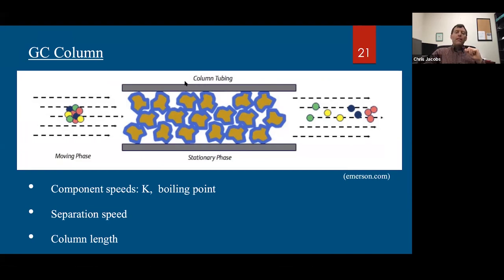The packing material inside the column itself is called the stationary phase because it does not move during the process. And then obviously the carrier gas and the molecules are called the moving phase. So it makes some sense there. As the gas moves through one of these columns, the components with the lower boiling points move more slowly than the components with higher boiling points. And the speed at which the separation occurs is dependent on the temperature of the column.